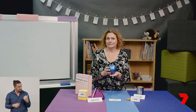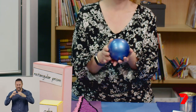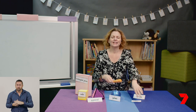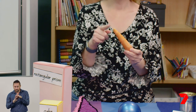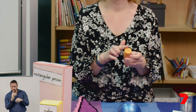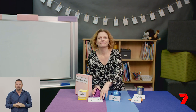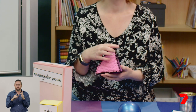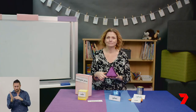You're probably very familiar with this object. The mathematical name is a sphere, as it only has 1 curved surface. And this is a cone. It has 1 curved surface, 1 vertex, 1 flat circular face, and 1 edge. This object is a type of pyramid. It has 4 triangular faces, 4 vertices, and 6 edges.